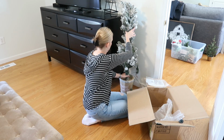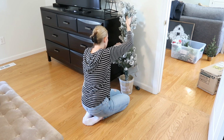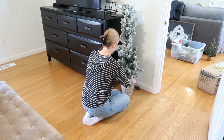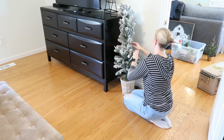It comes with this decorative bucket that it goes in, and the lights, you can either have them on warm white or multicolored. And the bulbs are really big and round, and I just love the look of this tree. And I have a feeling that it may end up in Grant's room in the future with the multicolored lights on. I think he would really like that.